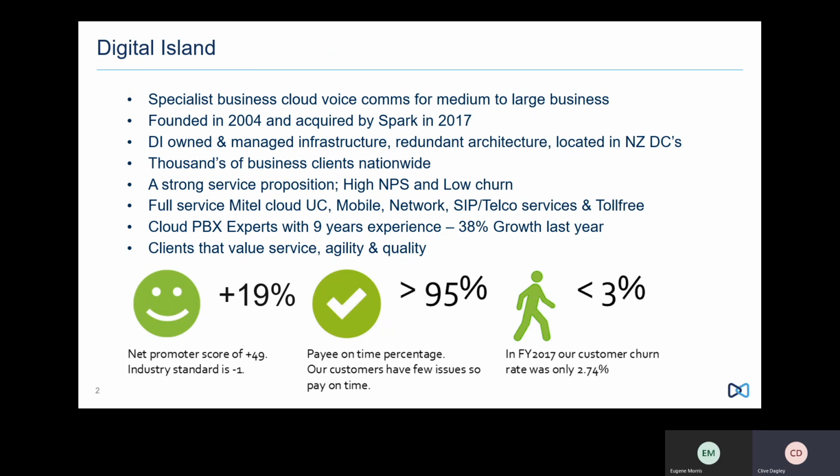We were founded in 2004, where we established a very strong market share through being able to deliver very high levels of customer satisfaction. In 2017, Spark bought us 100% and now own us, and we sit within the multi-brand of Spark, specializing in unified communications, cloud services, but also we are a full telco, so can provide any other services and put it under a single wrap.